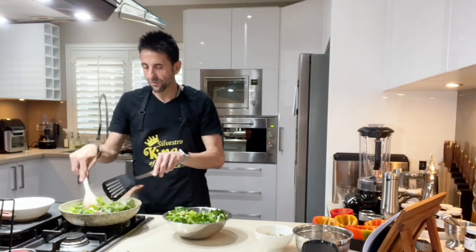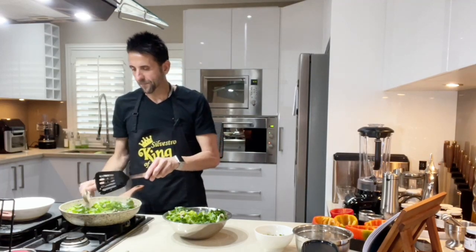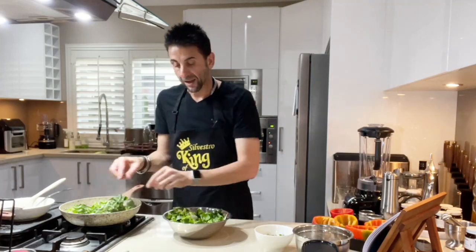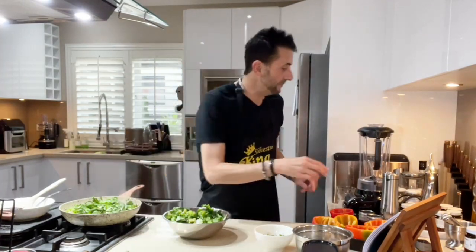Okay, so that's going well. I've done some extra spinach, but that's okay. It's almost like a taco mix, but it's a turkey mince. I'm just gonna add a little bit more olive oil. I didn't put enough last time.